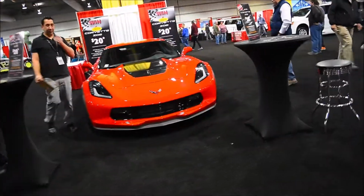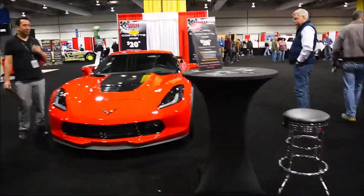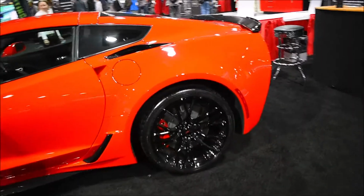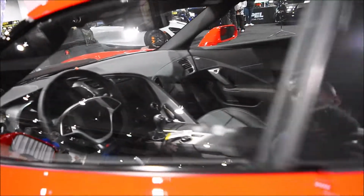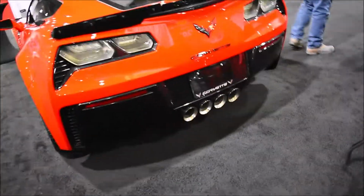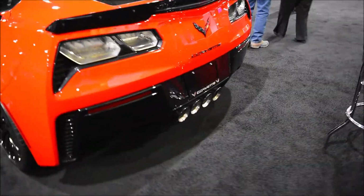So here we have a really nice Z06. I guess you can win this for 20 bucks. Just love the way these sound, and it's a muscle car, all-American muscle car. It just looks really nice on the inside and outside. This one's actually a manual, so it'll be really fun. You got the quad tips on there too. You know you got to put a Corsa on that.